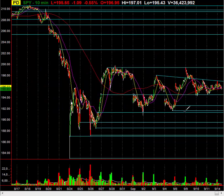This is what I'm looking at, folks. You have the 192 level here. This is your last low. This is your last higher low. Low, higher low, higher low, higher low. Since then, this is just all choppiness.